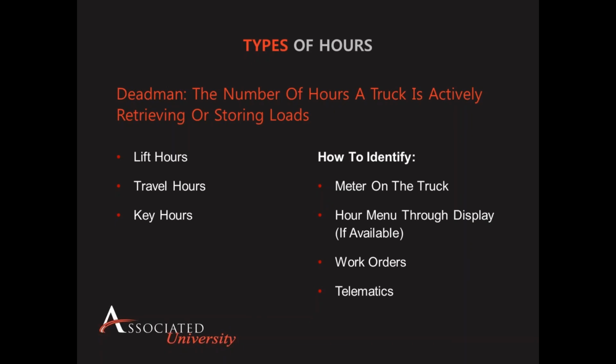Some other ways that you can help to identify this, besides just the meter on the truck, are through the display, if that's available. There are often selectors to choose one of these different options. Also, looking at work orders or invoices from a service provider can give you a good range of where your truck is at. And lastly, but a more recent topic, is telematics, an automated process of inputting that into computer software.